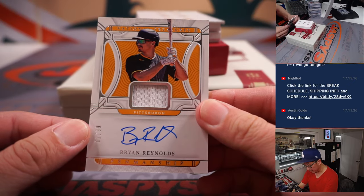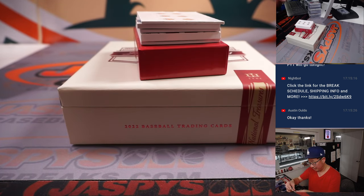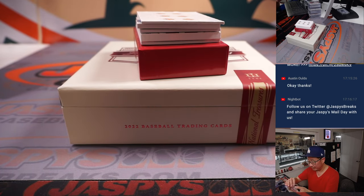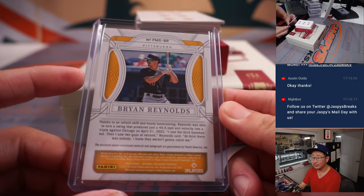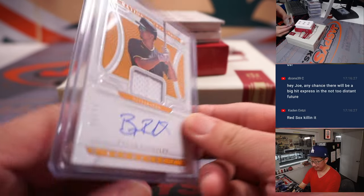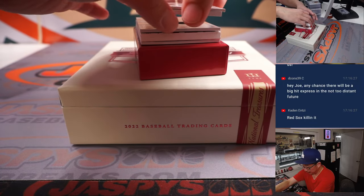Brian Reynolds, jersey and autograph, 1 out of 99. Penmanship jersey and autograph. He requested a trade, but it didn't materialize. Pirates, Tristan. Could be someone a lot of teams will be looking at trading deadline this summer.